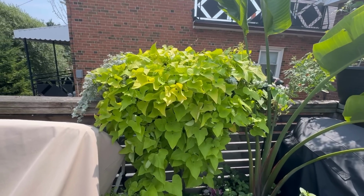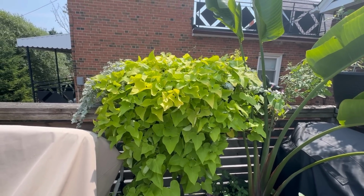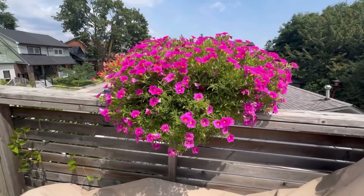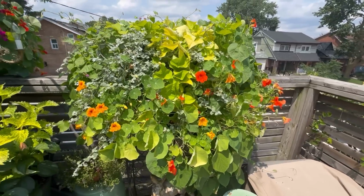The storm, I trimmed back a lot of this stuff as well. It needed it. It took a little bit of a beating, but it came back. I mean, there's nothing wrong with it. But I just really cleaned it up and cut back as much as I could. I cleaned out a lot out of this as well.